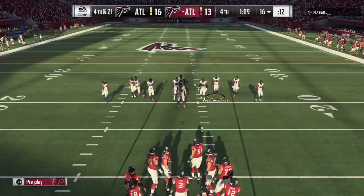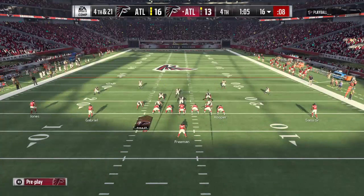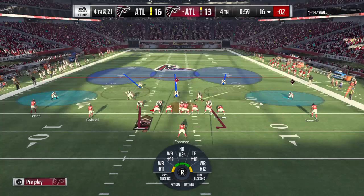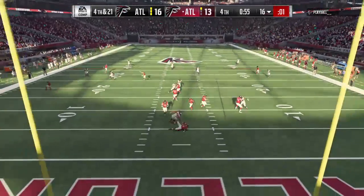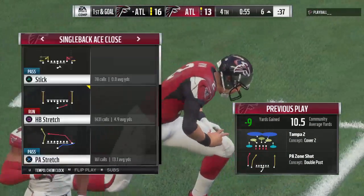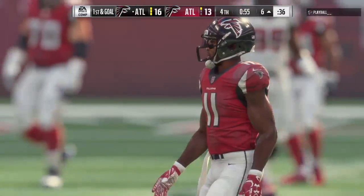Looks like Ryan's going to stay out there. Indeed, they're going to try for this on 4th down. Back to throw. And he can't get a throw away. He's taken down. Vic Beasley from that outside linebacker spot. He's able to get in there for a loss of 9.